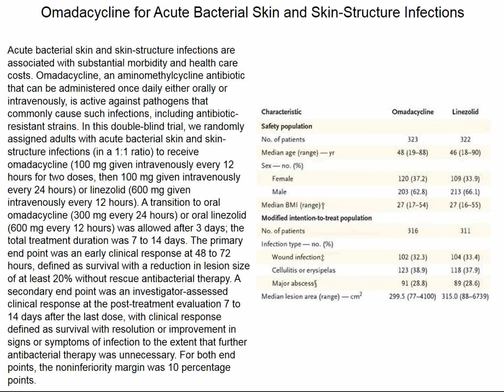So these patients were randomized to oral omadacycline compared to linezolid, and thereafter the treatment duration was between 7 to 14 days, and the primary endpoint is an early clinical response that can be determined by lesion size and other clinical parameters, and without the requirement for rescue therapy because of bacterial resistance or what have you. So we look at these patients, and there are more than 300 patients in both groups. Men and women are equally represented. Infectious types, it's mostly cellulitis or erysipelas or subcutaneous abscesses.